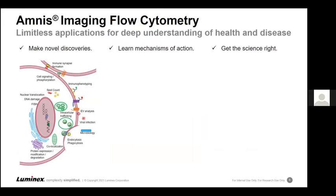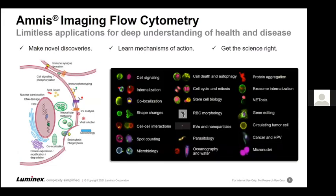So in summary, the combination of flow cytometry and imaging within one platform creates a new path to novel discovery, and it enables you to design experiments that efficiently and objectively consider the mechanisms of action and processes in cell biology relevant to your research. The statistically strong and visually verifiable data reaches a high standard for scientific rigor and excellence. There are unlimited ways that this can be applied.